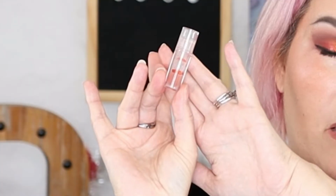All right, the next item I have in here is this guy. This is the Tower 28 Shine On Gloss, and this is just a mini. It's actually, I think, a 100-point perk from Sephora, if I'm honest. Got this prior to even trying a full size Tower 28 gloss. I love the Tower 28 glosses. What I love most about them is they go on very balm-like, and they have a decent amount of lasting power. This one is clear, even though it looks not clear right now.